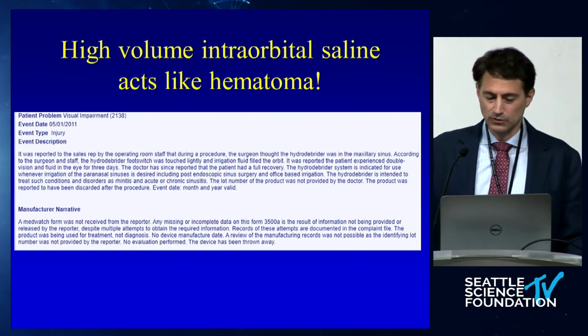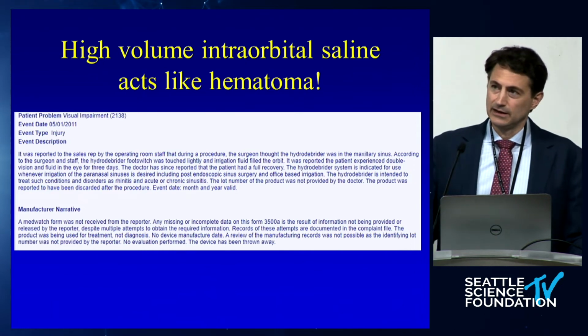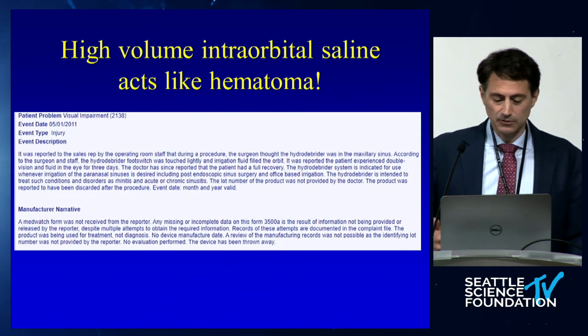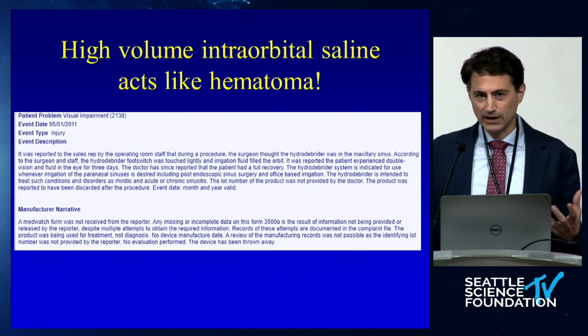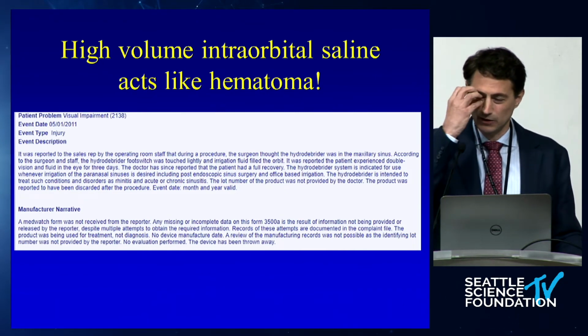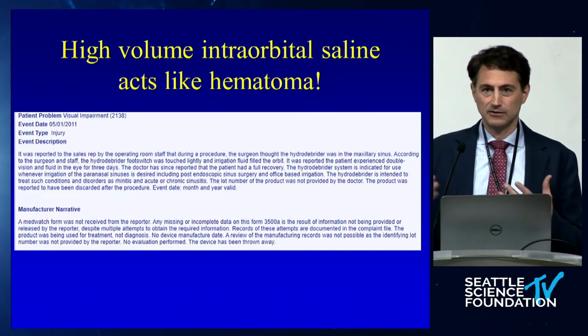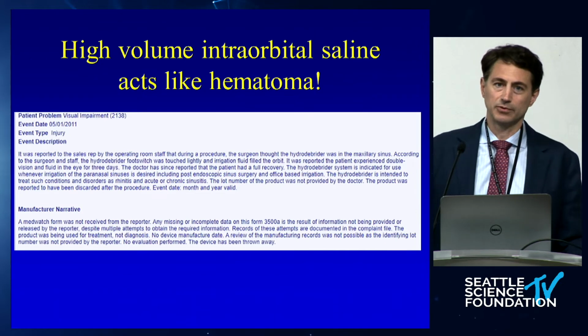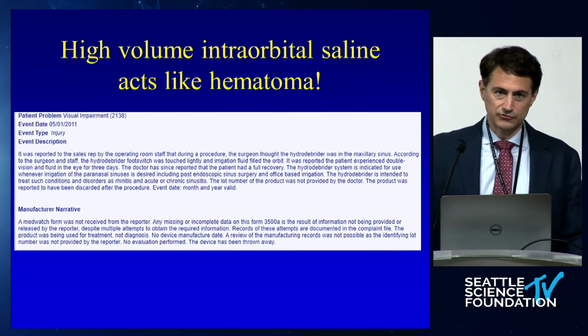Then the patient woke up and went to recovery. I went to talk to the family, and then I got a page from the nurse saying, oh, the patient can't see out of his eye. I went in, and it wasn't like he was proptotic. He was tense, right? His eye was really tense. What had happened is I had irrigated 60 cc's of saline into the orbital compartment, and that compartment was basically now under extreme pressure.